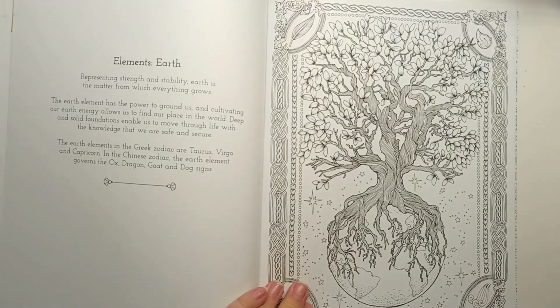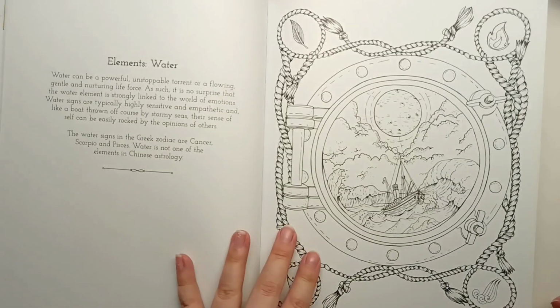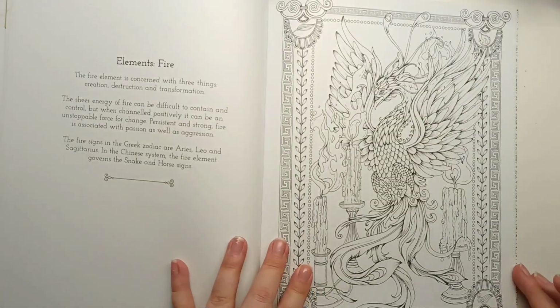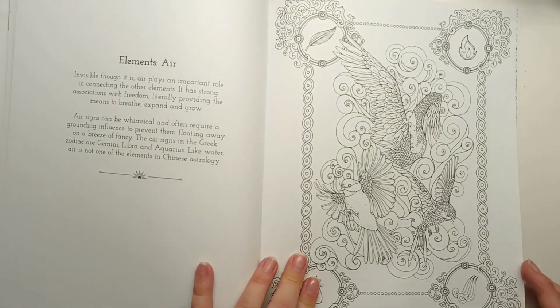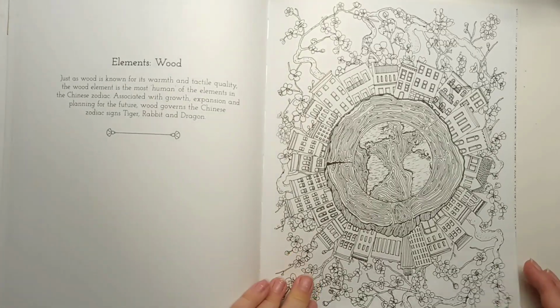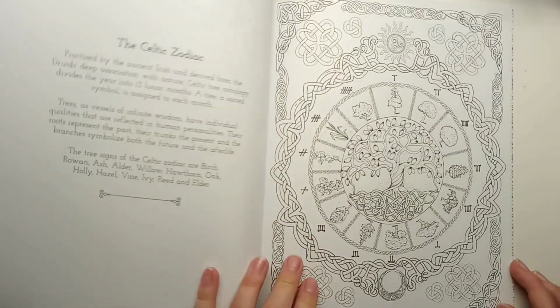And then we have some elements at the back here. We've got earth, water, fire is very cool with the phoenix, air, wood, metal's kind of cool with the tiger there.